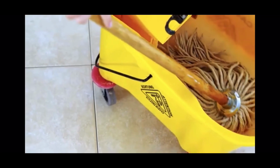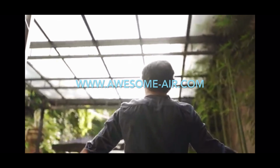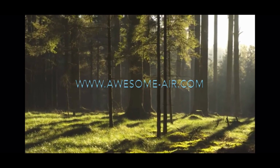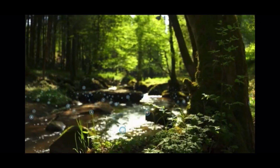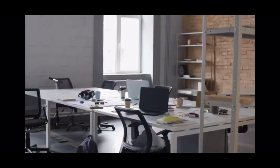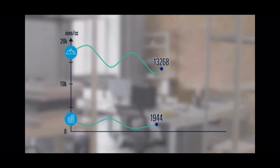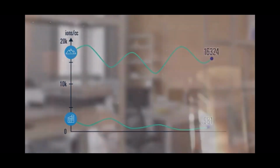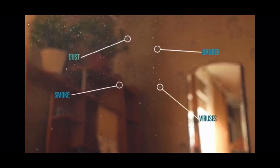Hidden pollutants, off-gassing from chemicals or furniture, and even people are just a few of the sources that degrade indoor air quality. So it's no wonder we go outside for fresh air. Outdoors, naturally occurring ions are everywhere, and they are continuously working to help clean the air. Ions are created with energy from rushing water, crashing waves, and even sunlight. However, the concentration of these naturally occurring ions is much lower indoors, where particles are often suspended in the air. These particles can include dust, dander, smoke, and even viruses and bacteria.